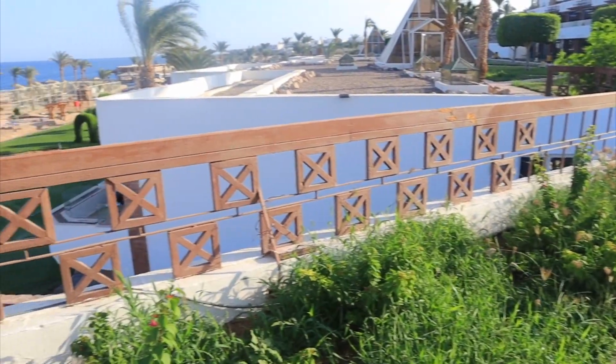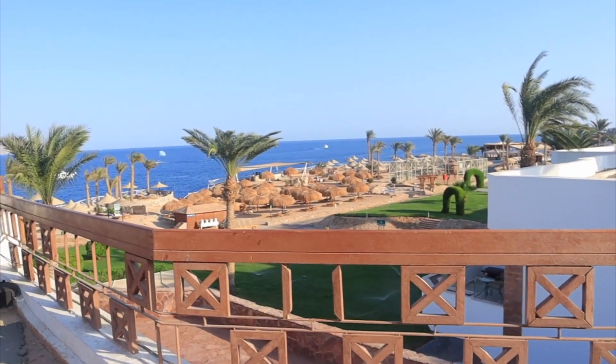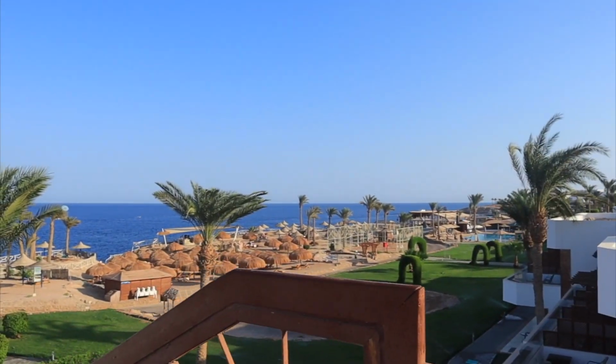So guys, we're walking down to the beach now. This is our view. I'm literally holding a towel right now, so it's a bit hard to film.